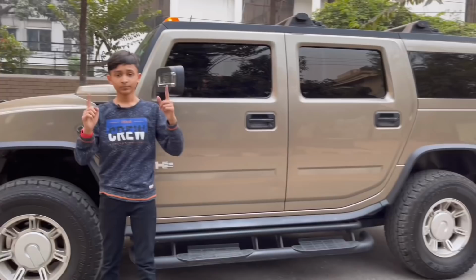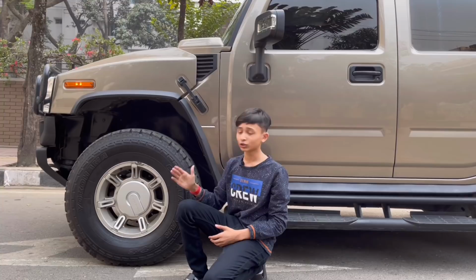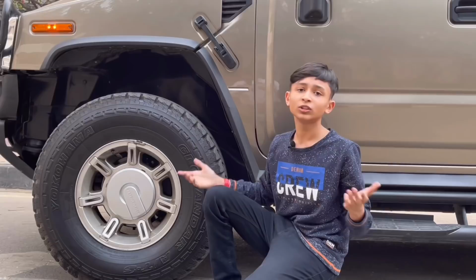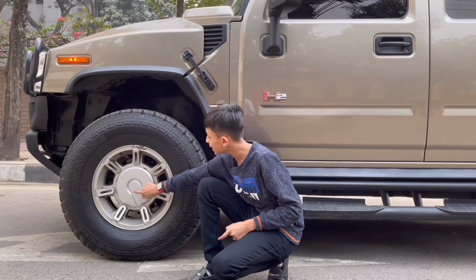So the wheels, you can see these wheels are massive. These are 315/70R17s. So these are full off-road tires. You can see, very nice. So this wheel, in the Hummer H1, you can deflate and inflate the tires from inside. That's a good way on desert, because in desert you have to get the pressure low and then go, like in the Mercedes 6x6. But in the Hummer H2, you don't have that. But you have the same wheel cap. So they cover the mechanism with this wheel cap.